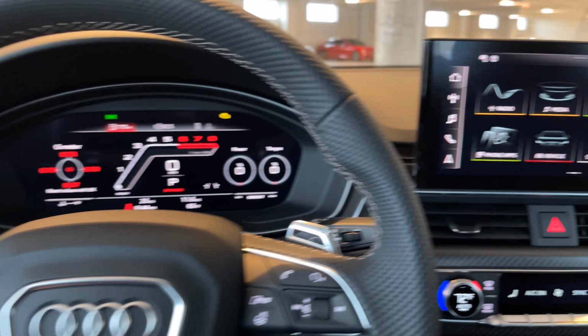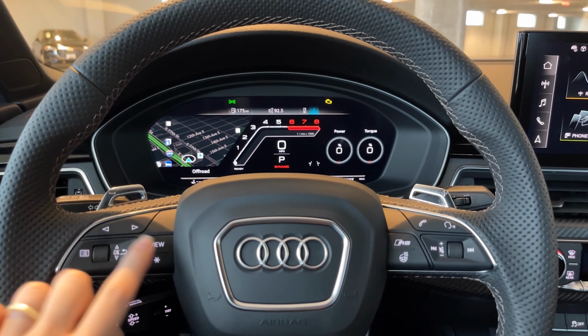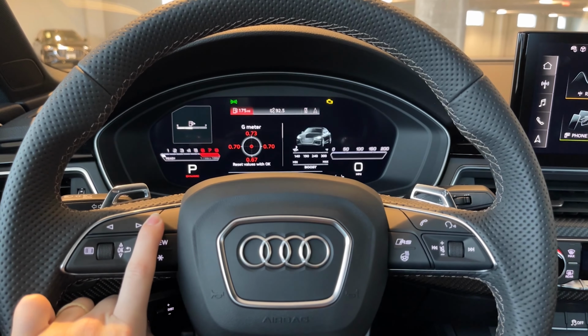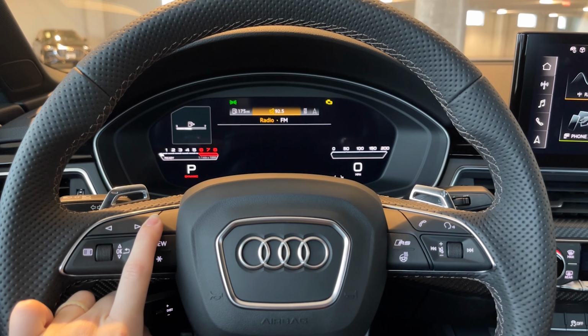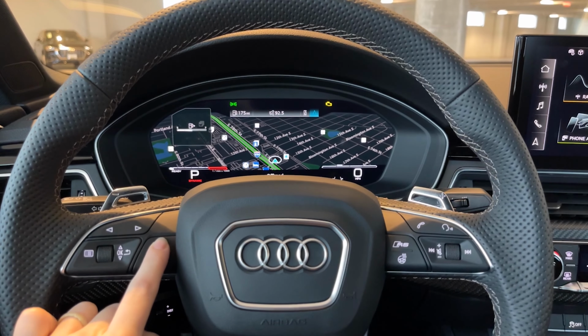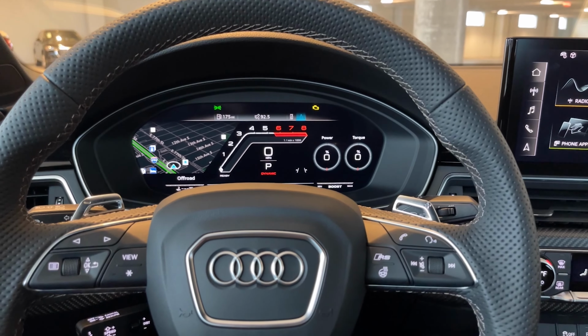Moving back over to the virtual cockpit, these buttons over here allow you to change whatever you want to see in that center screen. You can use the view to make it big and small. So you have your G meter right there. You have your radio stations, your phone when it's connected. And then if I click view again, I can go into the settings and adjust what the virtual cockpit would look like.